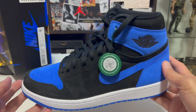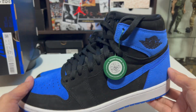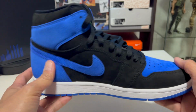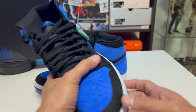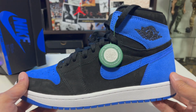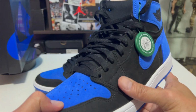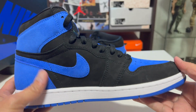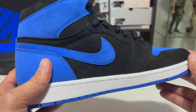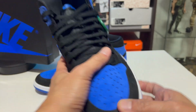The official release date nitong Reimagined Royal was November 4, 2023. Pero ang kauna-unahang Royal colorway was released by Nike in 1985, and that time it was made of leather. So this time itong Reimagined was made of suede panels.